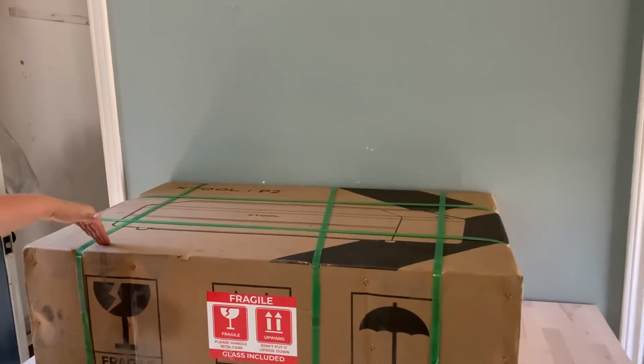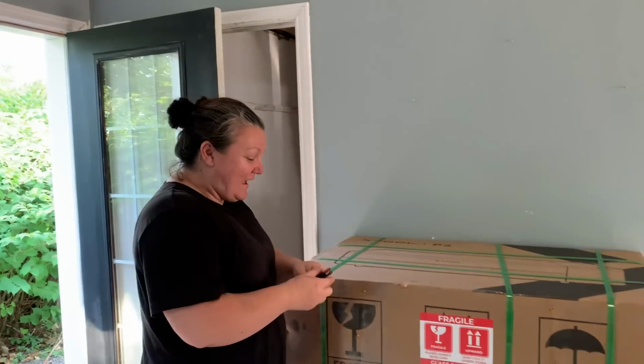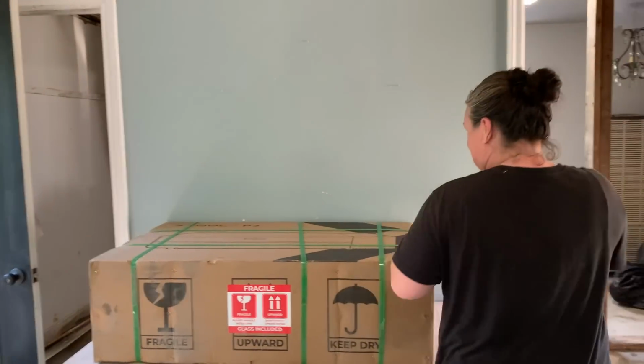So they sent me an amazing tool. They sent me the X-Tool P2. This is a dream machine for me to have. Open it up, open it up, open it up. I can't even believe that they sent this to me.